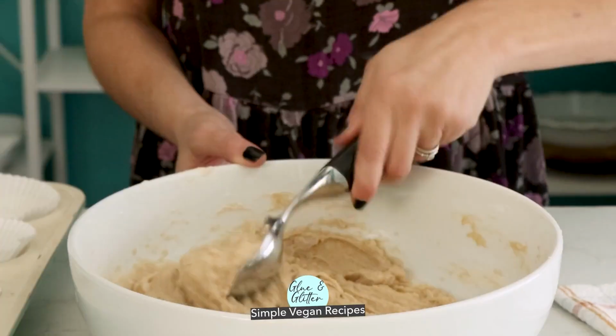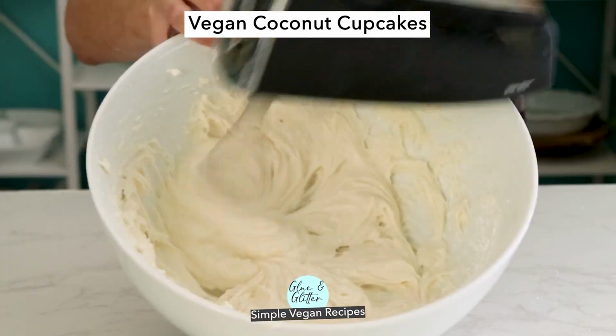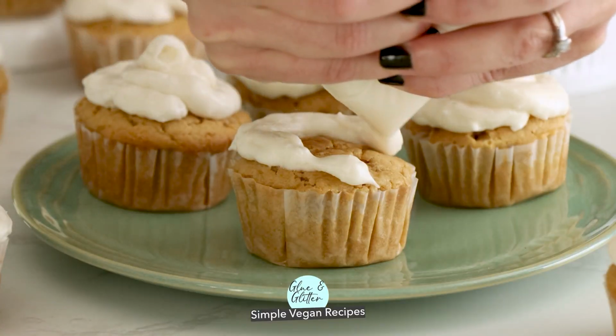If cookies aren't your thing, try these coconut cupcakes. They are just plain festive. You can serve them up with just the coconut frosting on top, or use fun decorations to Easterfy them.